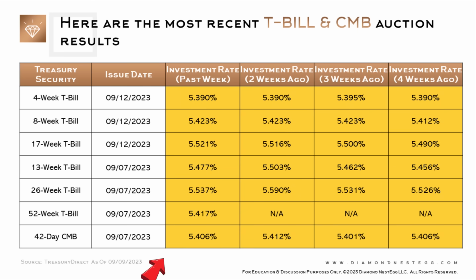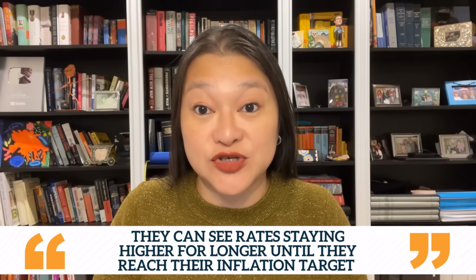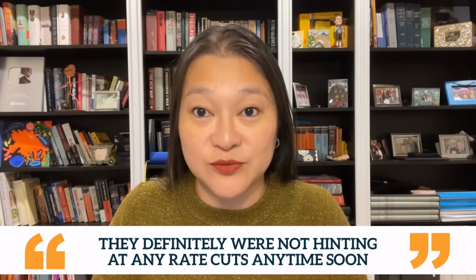And what we can see from these results is that T-bill and CMB rates have been relatively stable overall the past few weeks, partially because August is normally a quiet month, but more likely also because of the Fed's wait and see message. The Fed has recently been signaling to the market, in a more hawkish tone by the way, that they can see rates staying higher for longer until they reach their inflation target. They didn't seem to signal any likely additional rate hikes for the upcoming meeting, and they definitely were not hinting at any rate cuts anytime soon.